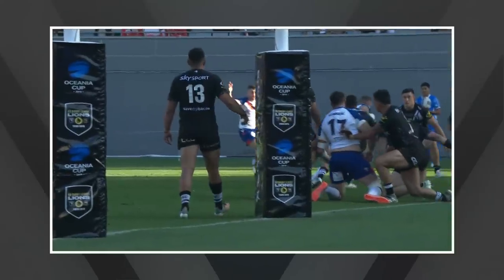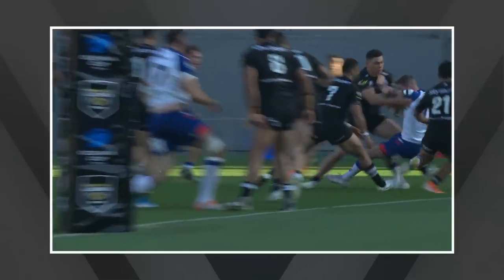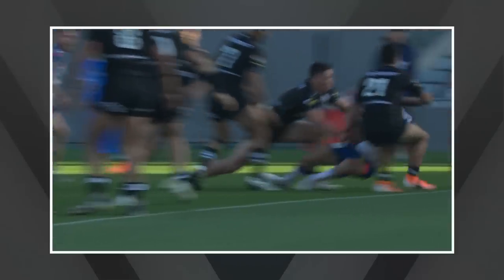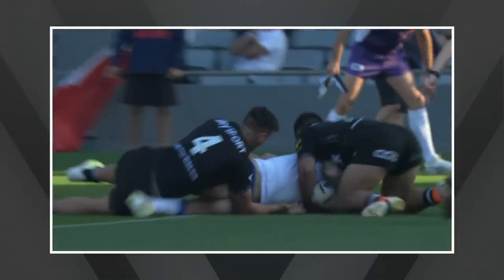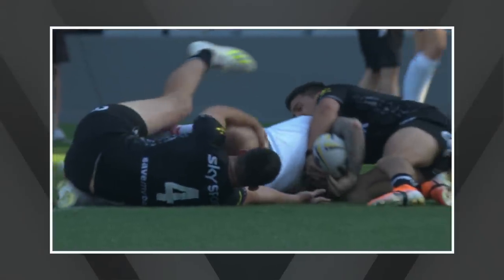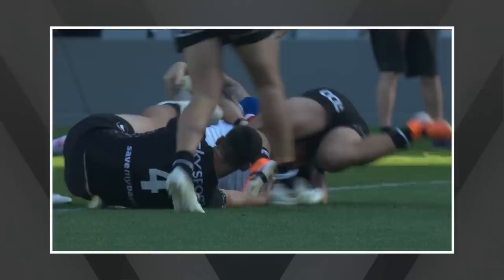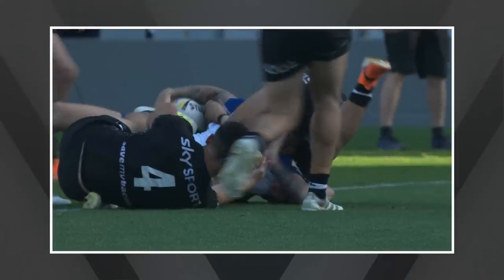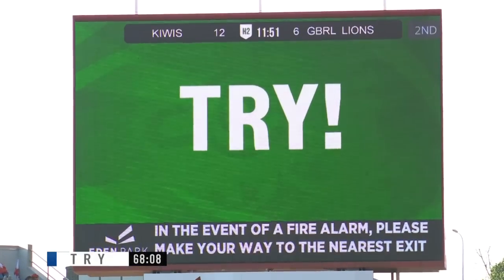Should be our one. Spani maintains position so far. Yep. And Daryl Clark grounds the ball in the end goal. Bobby, we're going with the try. We're going to send it to the board. It's a very close call, as it turned out. It only just grazed the grass. Too many G words. Try this to Great Britain.